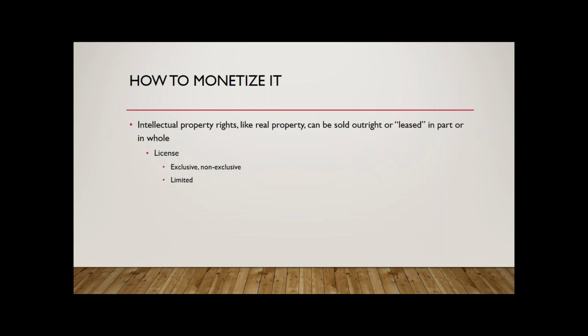Any other thoughts? Really only that you are probably limited to the area where you're using the mark, whereas federal registration would give you the sort of nationwide right to use that mark. Yeah, and that's where trademark, for example, differs from patents. For patents, if this is an invention and you've been using it for a long time, then you couldn't apply for your patent.